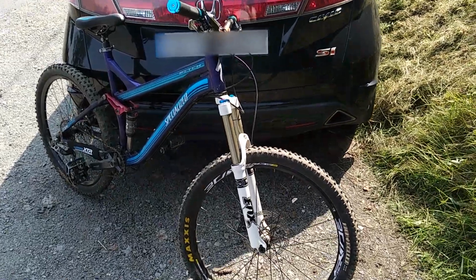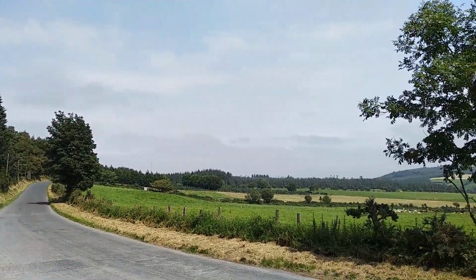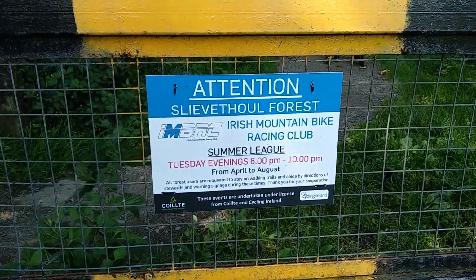So in order to test the bike, I brought it out to Slade Valley in the Dublin mountains. There are some really beautiful tracks up here and I've never ridden them before, so today will be a first on my new bike and a first up at these trails. So far the bike feels good.